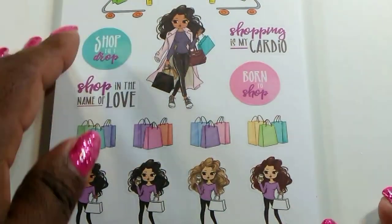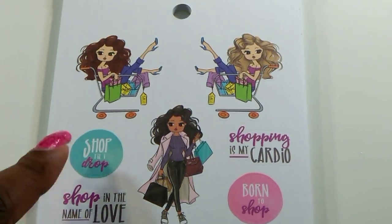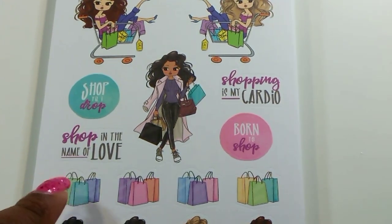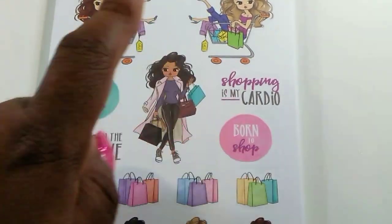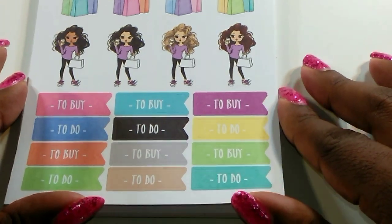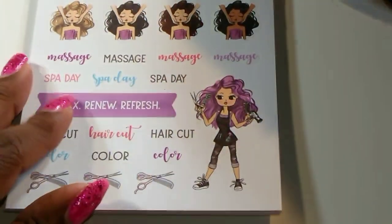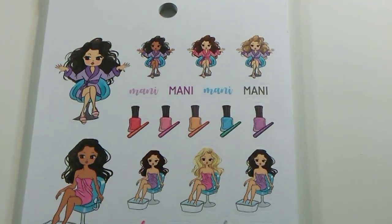Cute, cute, cute. Oh, shop till you drop. Look at that. Isn't that cute? Shopping is my cardio. Shop till I drop. Shop in the name of love, born to shop. I love this, this is just adorable. I wish there were more of these. Adorable. And I love the shopping bags. You have your to-buys, to-dos, flags. So cute.